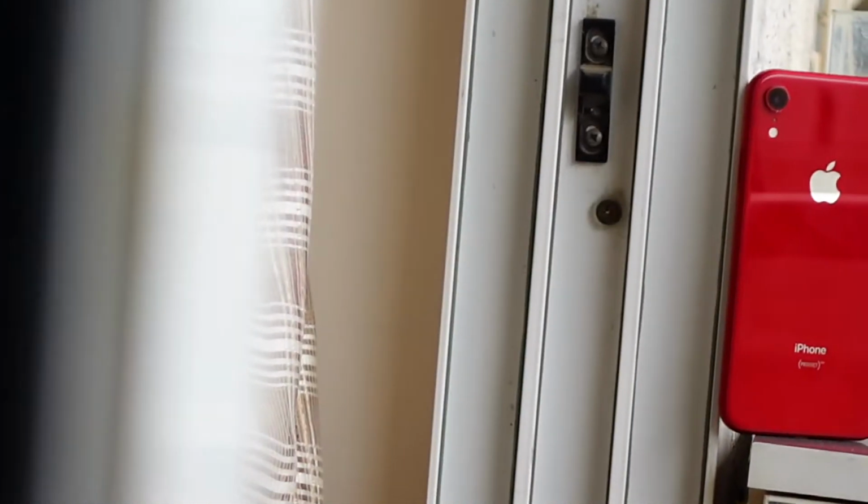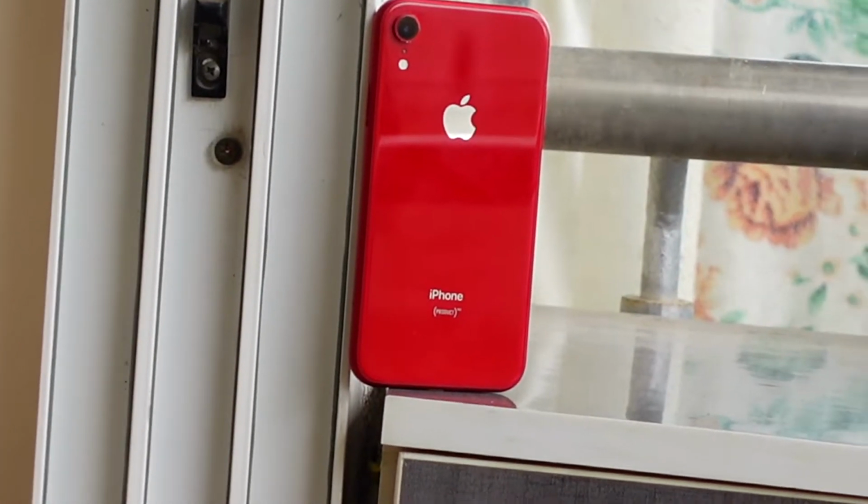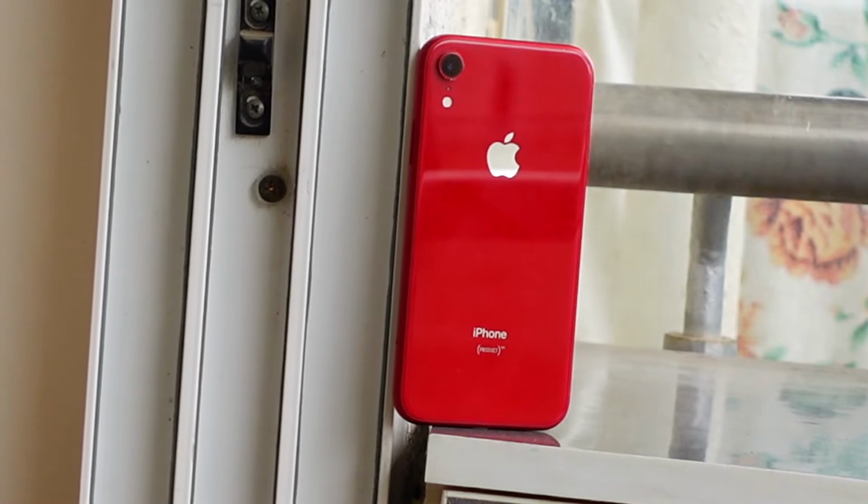In this video we are going to talk about iOS 15.0.1 on the iPhone XR. Is it worth installing on your iPhone XR or not?